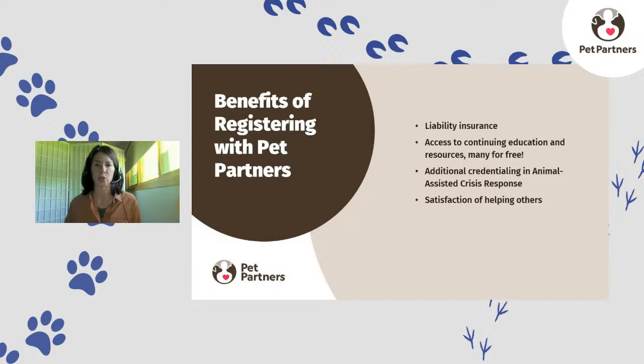Almost done here. I think we just have one or two more slides. So here are the benefits of registering with Pet Partners. I'll allow you to just read those. I do want to point out that the first one is really critical. We provide liability insurance for all volunteers once you are registered. Nearly every facility is going to require you to show proof of insurance for bringing an animal into a space like a hospital or school. We cover that for you. In fact, our registration fees only pay a portion of what that insurance would cost, and we supplement the rest with grants and fundraising. So this is a huge benefit of your registration.